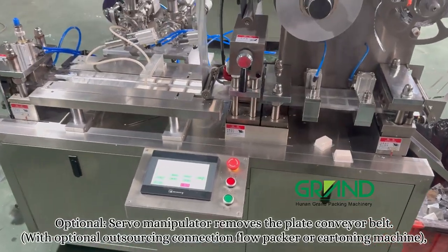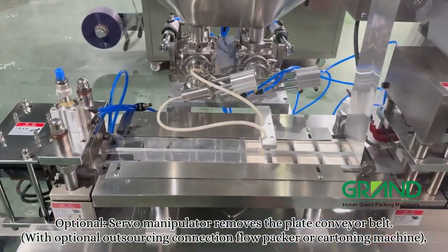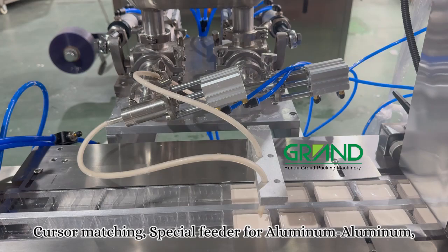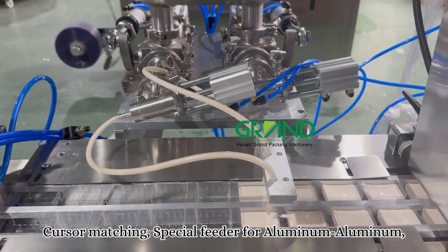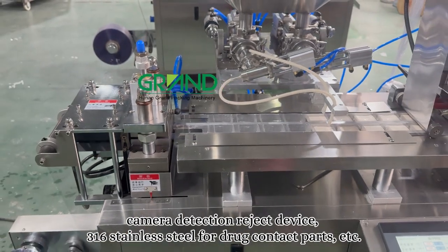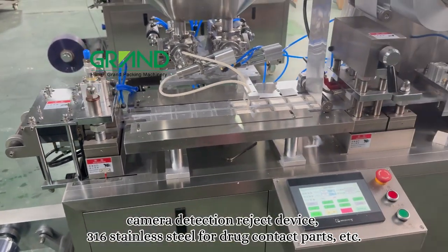Optional servo manipulator removes the plate conveyor belt, with optional outsourcing connection flow packer or cartoning machine, cursor matching, special feeder for aluminum, camera detection, reject device, 316 stainless steel for drug contact parts, etc.